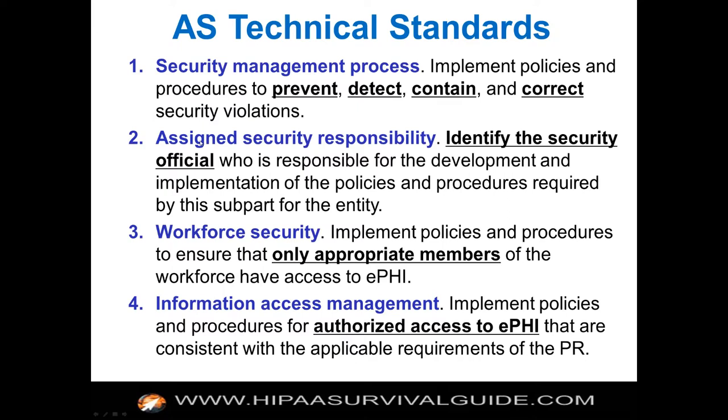All right, standard two, assign security responsibility. Well, that's not quite as complex. You just need to identify a security official, et cetera, et cetera. Workforce security. Implement policies and procedures to ensure that only appropriate members have access to PHI. This is a need-to-know requirement, okay? Information access management. Authorize access to EPHI. Some of these administrative safeguards are really just, from a process perspective, IT 101.